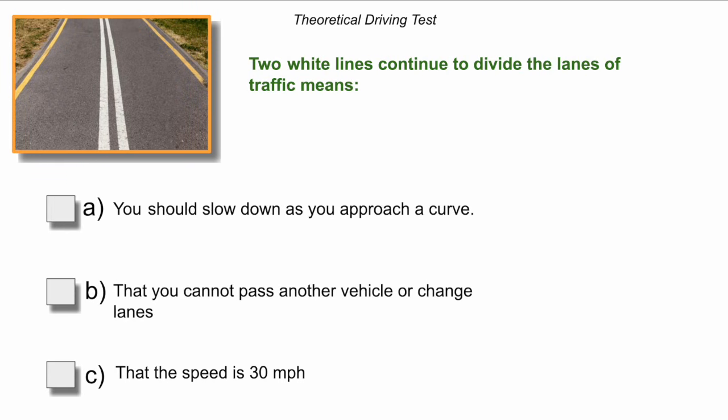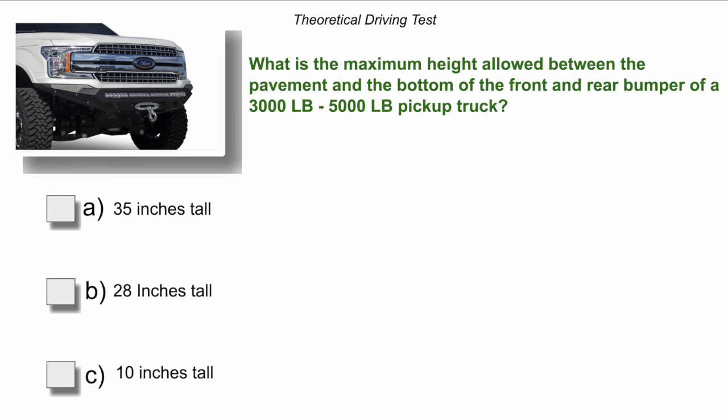Two white lines continuing to divide the lanes of traffic means that you cannot pass another vehicle or change lanes. What is the maximum height allowed between the pavement and the bottom of the front and rear bumper of a 3,000 pounds to 5,000 pounds pickup truck? 20 inches tall. 28 inches tall.